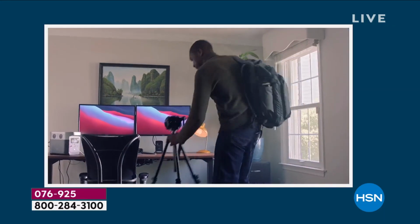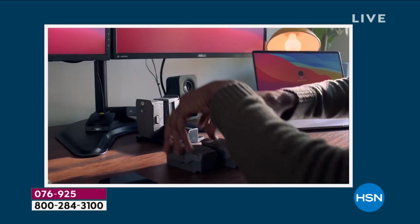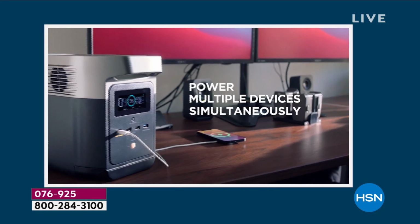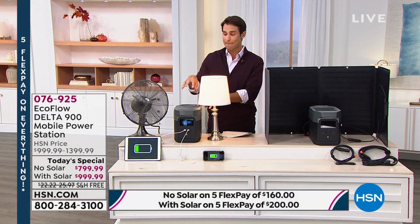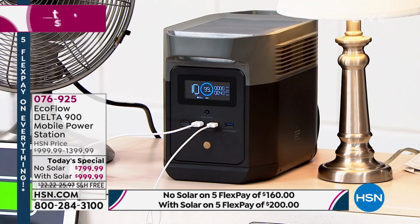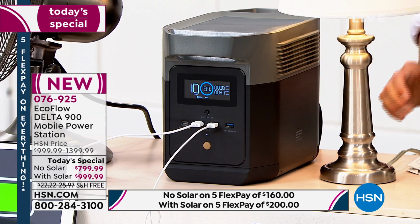Now, I want to address something real quick because you do have a choice to make here. When you use the EcoFlow Delta, you then have to recharge it, of course, right? You're gonna charge it up, which it has ultra fast recharging. We're gonna get to that. You're not gonna believe this. But then it's gonna run out of its power and you're gonna have to plug it back in either into the wall outlet or maybe in your car, right? The little car outlet, you can charge it that way.